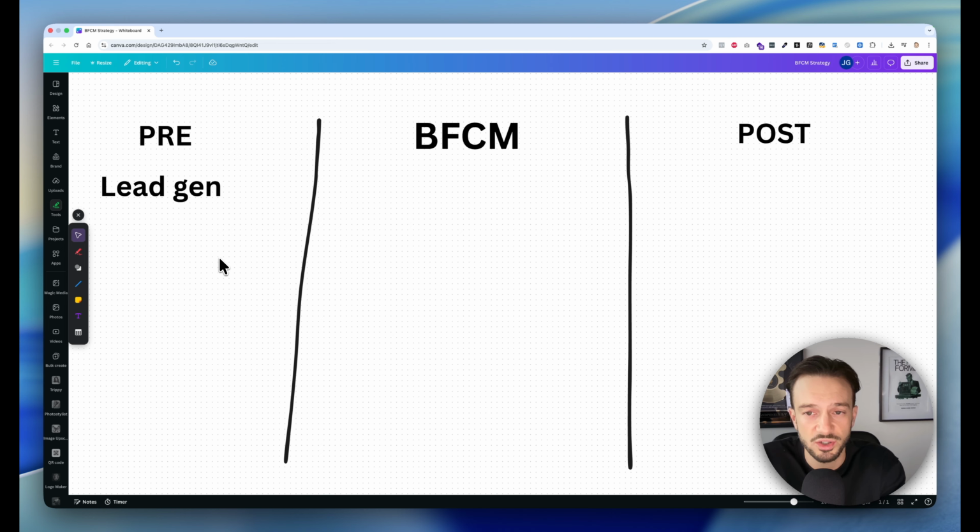This also works cold, so it doesn't have to be a retarget lead gen campaign. You can just run this to cold traffic as well, and people will just sign up because it's a discount. So this is probably one of the easiest ways to build up a list and to build up some momentum for the brand, by just running a simple lead gen campaign.